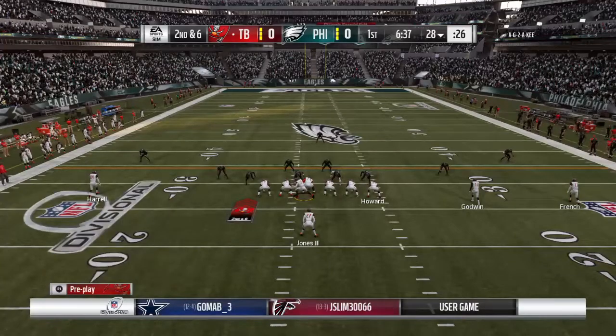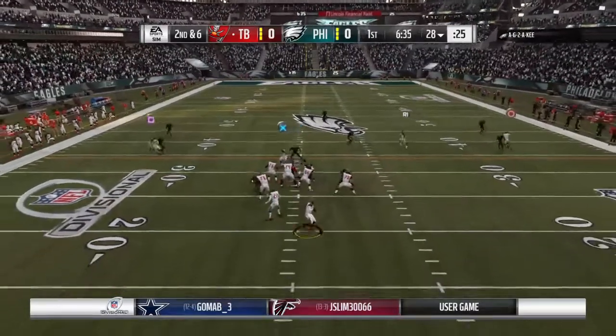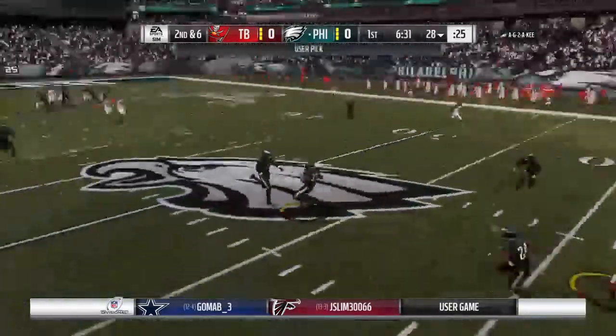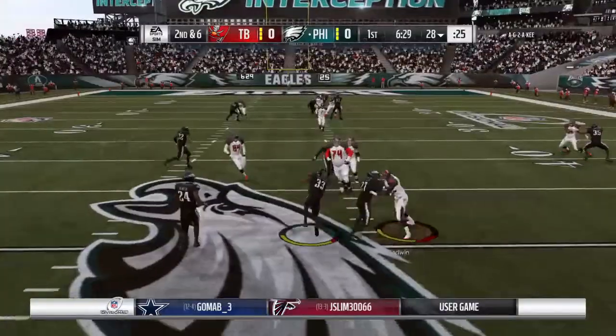Rodgers now looking to throw on 2nd down. He's going to fire one deep. He rifles one that's intercepted. Picked off at the 46.